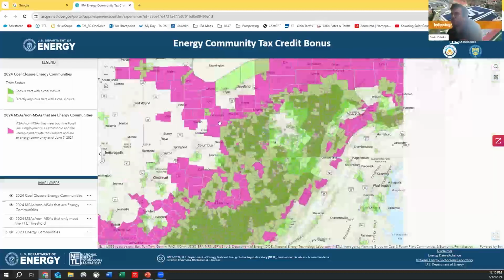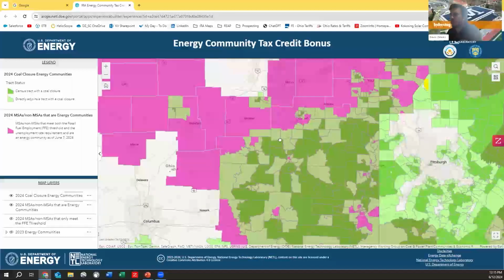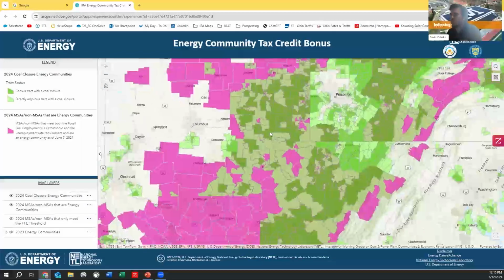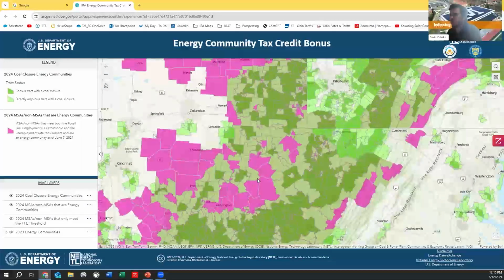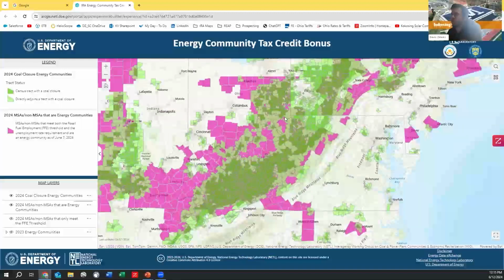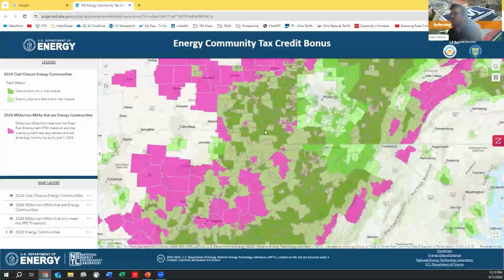So you can see a lot of places in Southeast Ohio, into Appalachia, a lot of coal plant mines closing and generation facilities. So these areas are definitely keen on receiving this energy tax credit.